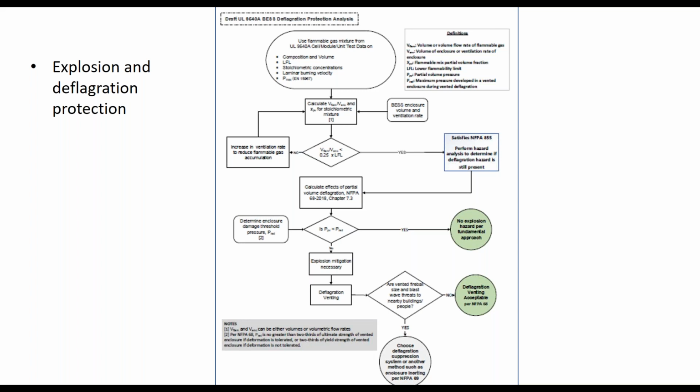But you start up at the top with output values from various tests that you've conducted in the UL 9540A methodology testing suite. And then you proceed through various vetted calculation methods to help you determine if there's an explosion risk. And if there is an explosion risk, how is it being managed? And if it's being managed effectively, or if other mitigation strategies need to be considered. So you can go to the next slide.